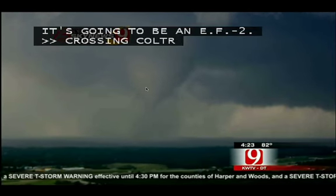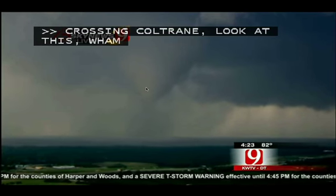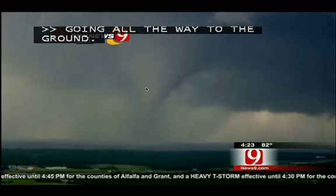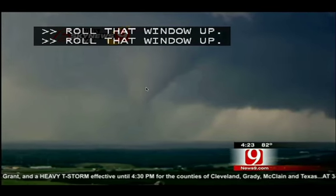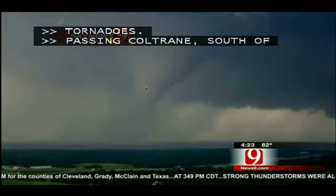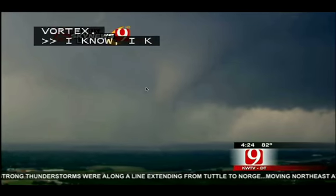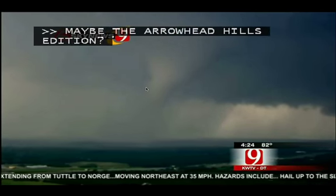Very violent, Gary. I have condensation going all the way to the ground. Roll the window up. Crossing Coltrane right south of 15th Street. Tornado passing Coltrane. I have debris in the air. It's multiple vortex. That'd be the Arrowhead Hills edition. Yeah, I'm passing Arrowhead Hills right now. It's on the ground. I'm going this way. We can't get that way.